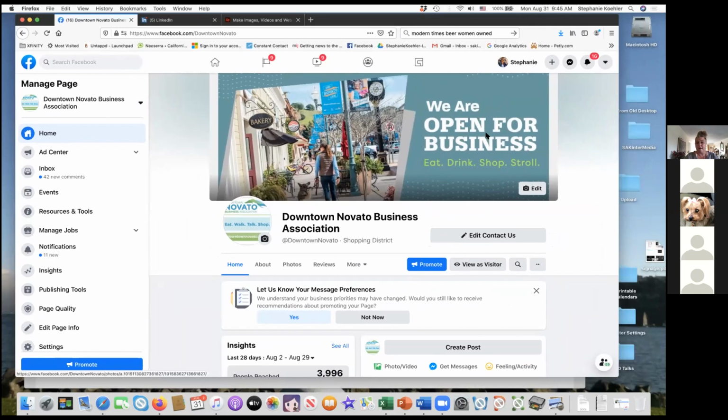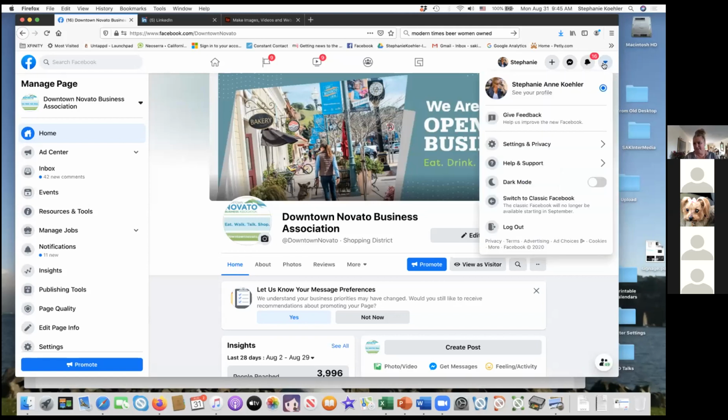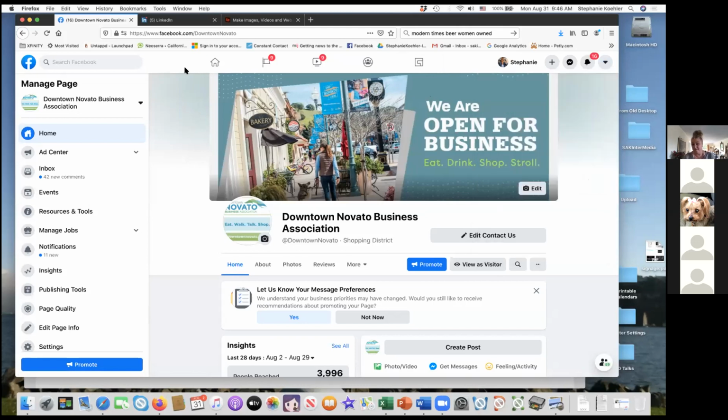I don't know, does everybody's Facebook look like this now, or does it look like the old version? Mine kind of looks like that. Right now Facebook has gone through a whole design change, and mine happened since our last class. They've been automatically switching it over. But as of September 1st, I think everybody will be off of what they're calling classic. You see here it says switch to classic Facebook, but as of September it's no longer going to be available for anyone. So if this page looks a little weird to you, I'm sorry, but in the next week or so yours will look like this too.